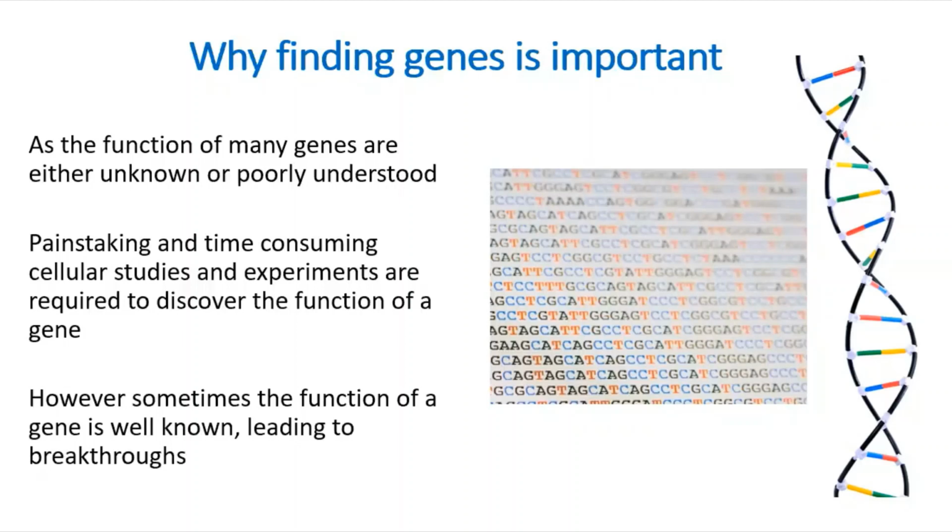So identifying the gene then allows us to look and see what that gene, what that message is doing within the cell. And at the time that we identified the genes that cause HSP, for the majority of them, the function was really either unknown or very poorly understood. And so we've had to undertake painstaking and very time-consuming cellular studies and experiments to try to discover the function of each of these genes. Sometimes, though, as Andrew mentioned, the function of a gene is really well known, and it's then that you might get a breakthrough, and it's that breakthrough that we want to come on and tell you about now.